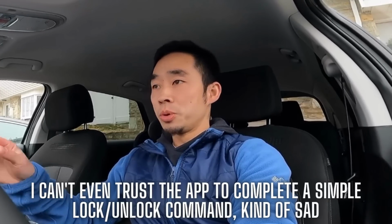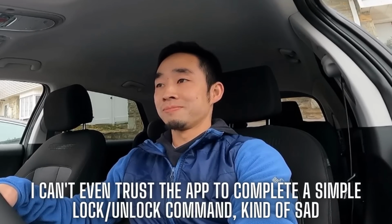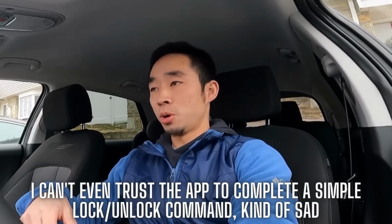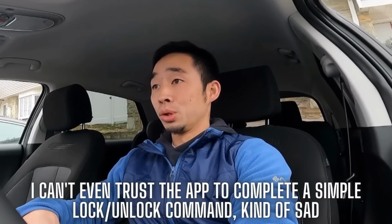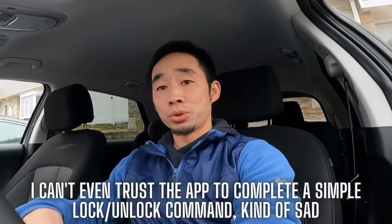And that's why I, like so many of you, do not intend to renew the Bluelink subscription, because honestly, I was hoping Hyundai would cut ties with Bluelink once the contract is over, but apparently they've kind of doubled down on it. So yeah, Bluelink has definitely gone wrong throughout our car ownership with the Ioniq 5.